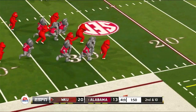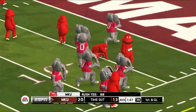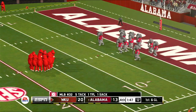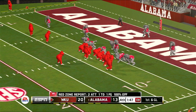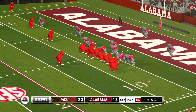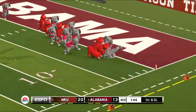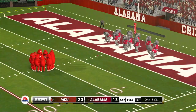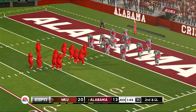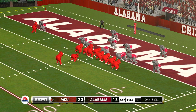He's at the 40, inside the 30. And he's finally brought down at the 7-yard line, hoping to double their lead here as they close in on the goal line. That's always a big blow to a defense to give up a long run like that. You'll see a lot of those guys hanging their heads. Alabama's going to have to use their second time out of the half. Western Kentucky is up 7.